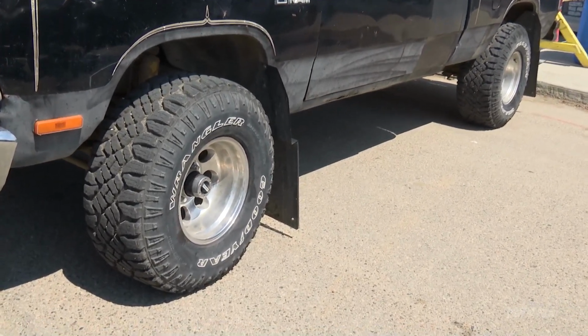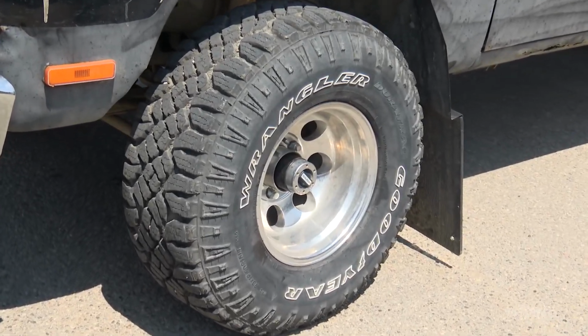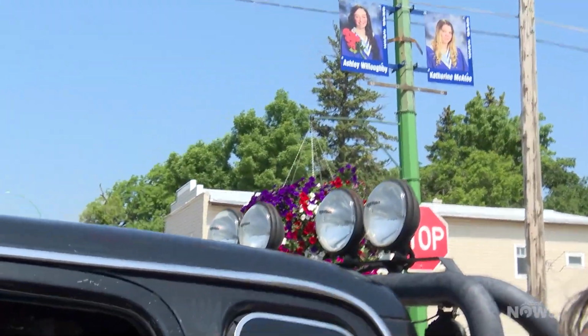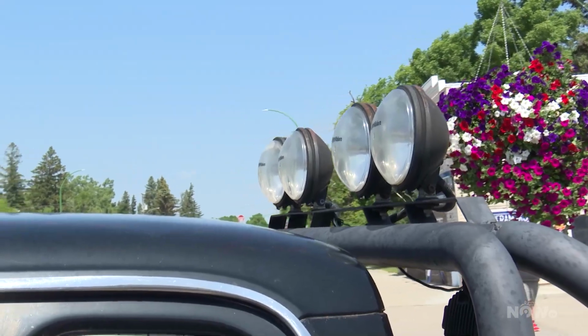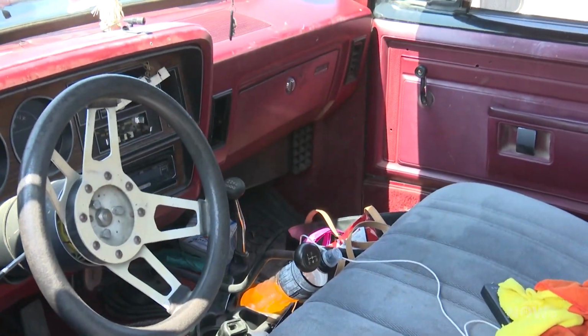So what are those tires? Duratrax 33s. Okay, so you've got some headlights up here, doing a little night vision kind of thing? Yeah, you can see pretty good with those. It's a 4-speed standard 4x4. That's rare. 4-speed 4x4, and it's got a 360 in it.